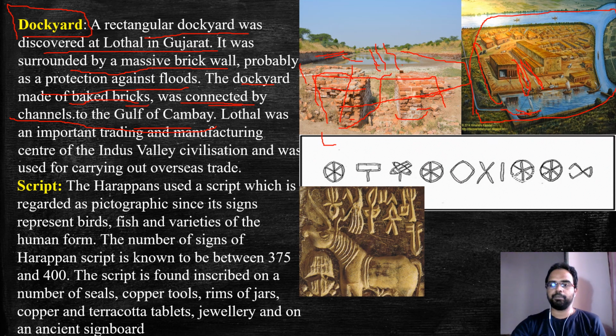What happens is, ships will be here, and they load the goods, and then they slowly pass through this narrow passage and finally join the Arabian Sea, because Gujarat has a coast of the Arabian Sea. This narrow passage which connects Lothal city to the main sea is known as the Gulf of Cambay. This dockyard leads to the Cambay and finally joins the Arabian Sea, and they were using it for trade. Most probably this shipping was used for trade. They come and collect the goods and take them to other places.